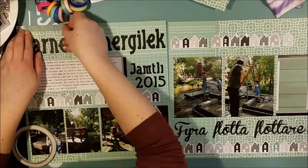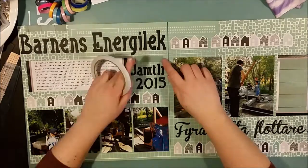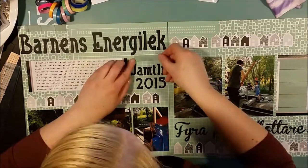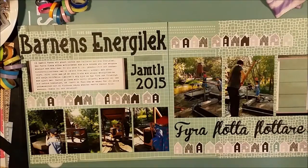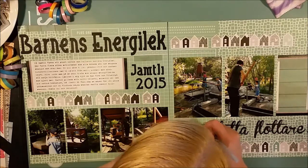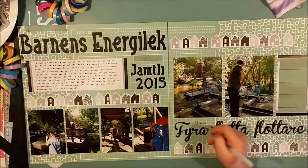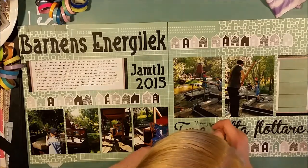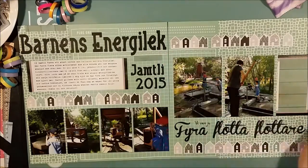I have 3 different title elements on this page. To the left I used a font which was a bit edgy and at the same time classic, and there it's the name of this area of the park, so it's the Kids Energy Playground, and below that it's the name of this outdoor museum, Jämtli, and the year.